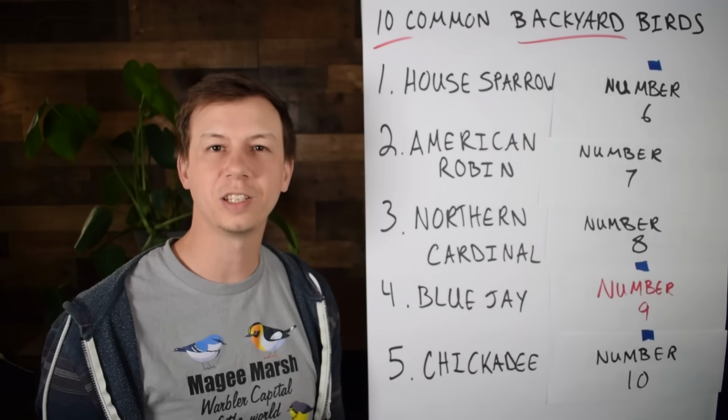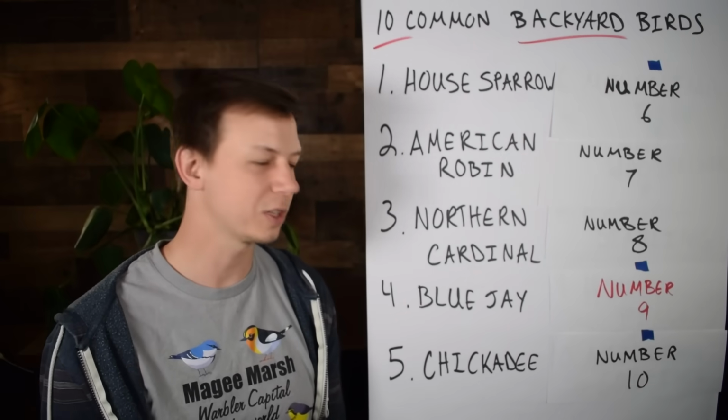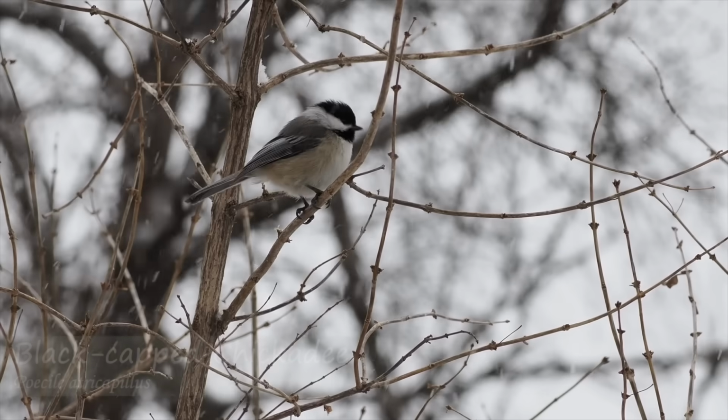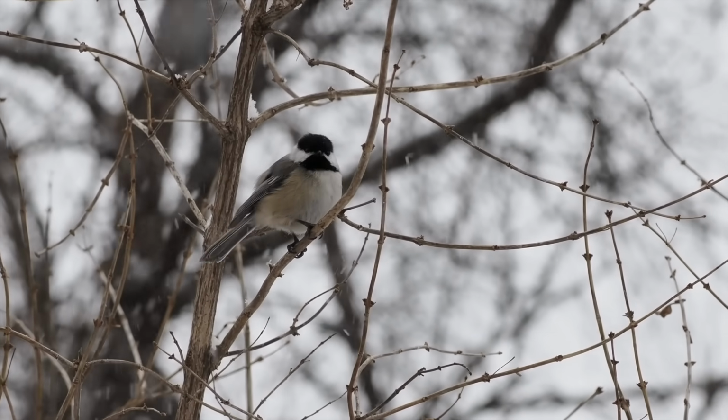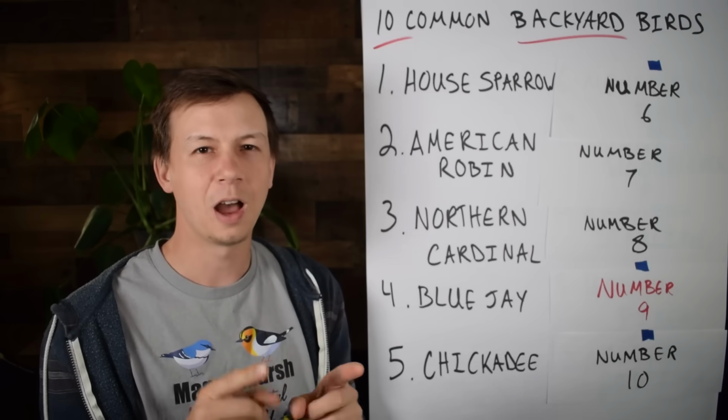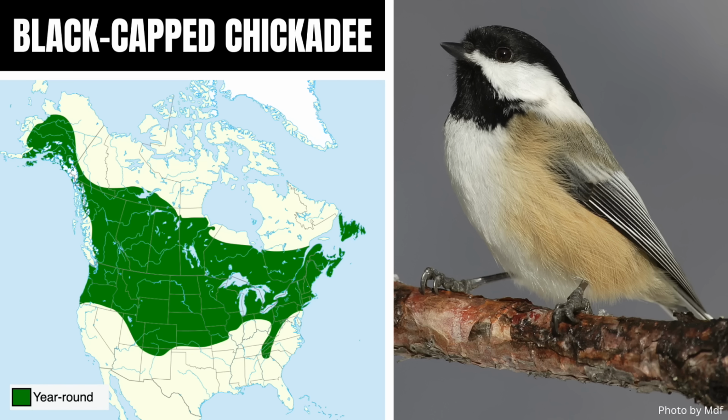We have the chickadee, and I left a specific species of chickadee off because there's so many different kinds. So in the Northeast, you have the black-capped chickadee. They're very little birds with a lot of personality. Gray, black, and white, and they're known for being really friendly. So they'll kind of come up to you, see what you're doing, make their vocalizations.